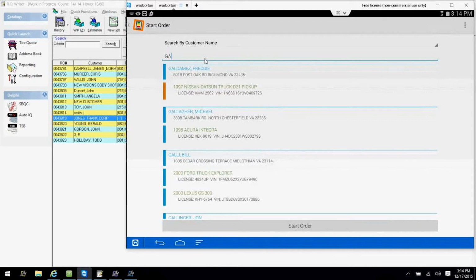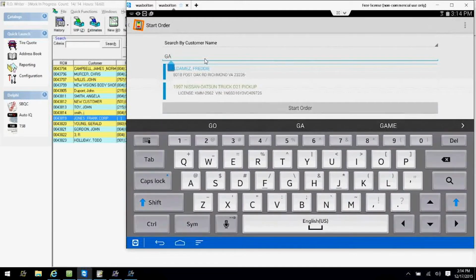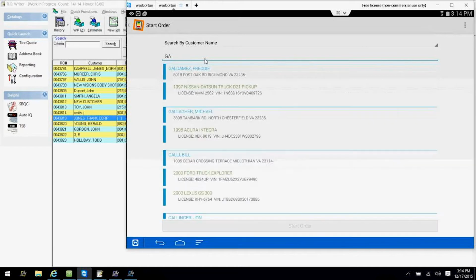Now, let's say Freddie has just purchased a new vehicle, or is bringing us a new vehicle for the first time, and we see it's not in our RO Writer database. What I can do here is select Freddie's name, and again go up to that menu we talked about in the upper right-hand corner. Here's where I can add a brand new customer, enter all the customer's information, and push that data back into RO Writer, or I can add a new vehicle for an existing customer, in this case, Freddie. So I'm going to click on New Vehicle.